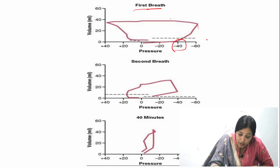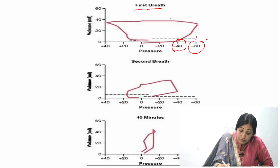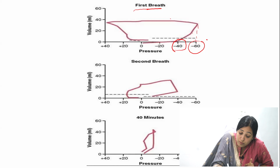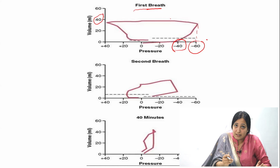Now, if you bring your focus here, when this pressure of minus 60 centimeters of water is achieved, there is approximately 40 milliliters of air inside, right? So for the first breath, we require at least 40 centimeters of water to initiate some influx of air. And as soon as we reach about minus 60 centimeters of water, we have approximately 40 ml of air. It is good enough, right? Moving your focus to the second curve.